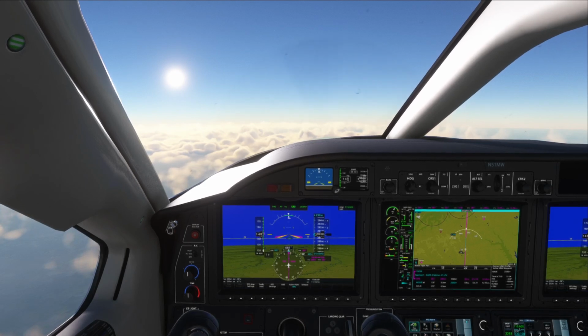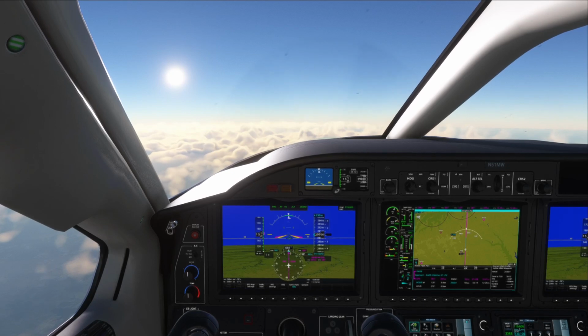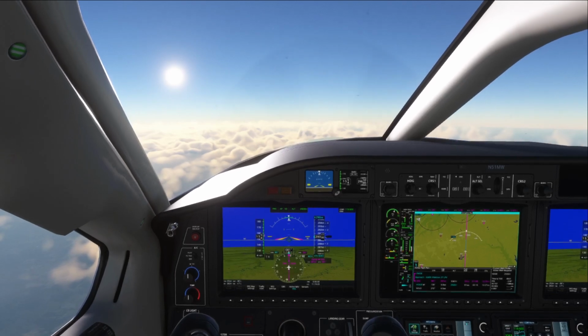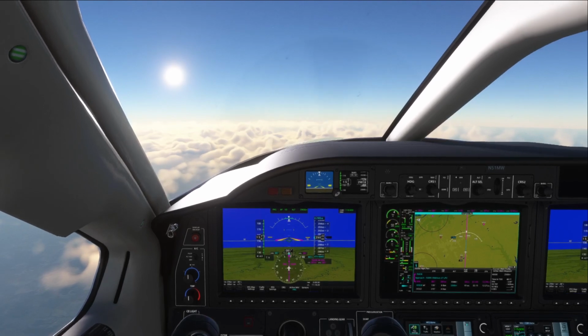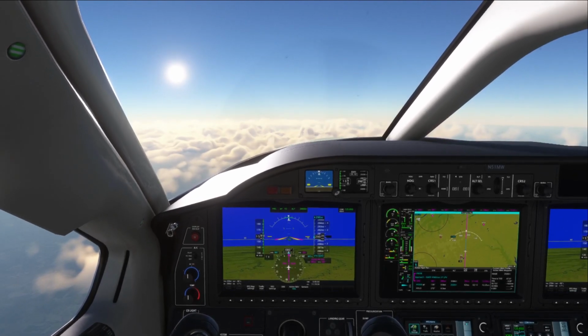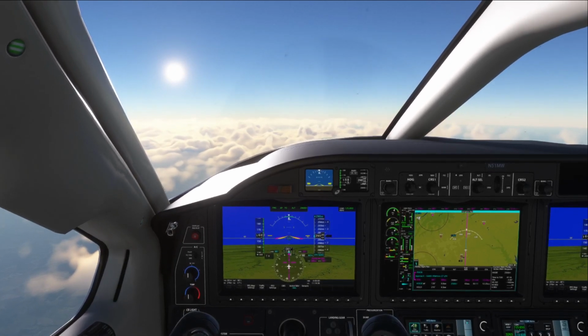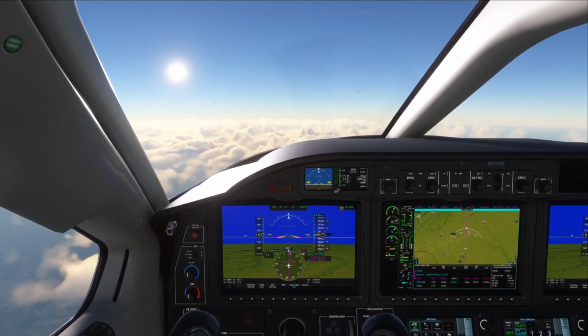TBM 1 Mike Whiskey, contact Minneapolis Center on 125.65. Have a good morning. Center on 125.65. Take care. TBM 1 Mike Whiskey. Thanks, Wes. TBM 1 Mike Whiskey at flight level 290. TBM 1 Mike Whiskey, good morning.